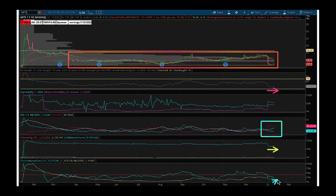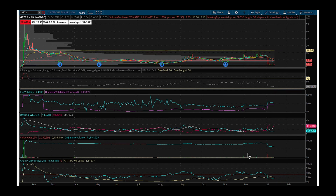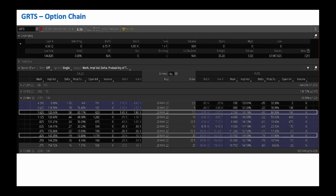That's also good here. So I say it's a good time to buy some Gritstone here. You might feel a little bit uncomfortable to buy, but with this track record, it's good to buy at these levels here. So with that, let's jump in here, look at the option chain.